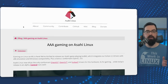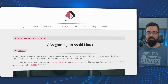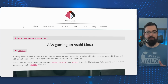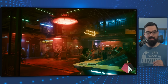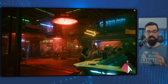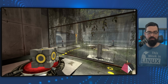When you combine all of that with their Honeycrisp Vulkan 1.3 driver for Apple hardware, we are now at a point where running Linux on Macs is good enough to even do some gaming. Of course, there is still work to be done for performance on some games, but you can play a lot of games, including some AAA games. For example, you can play games like Control, Fallout 4, Witcher 3, and Cyberpunk 2077, which is a very intensive game. You're not going to have the full performance that you would on a regular system, but you can still do it, and you can get full performance on Hollow Knight and Portal 2.